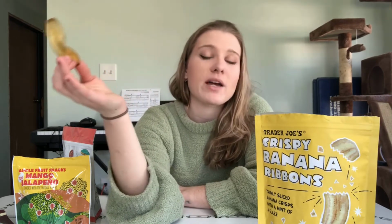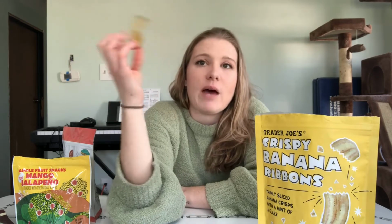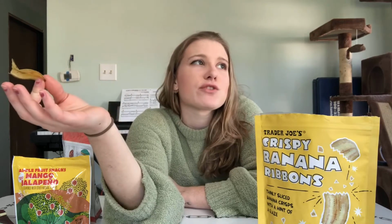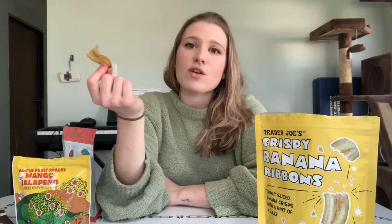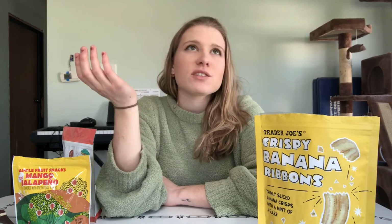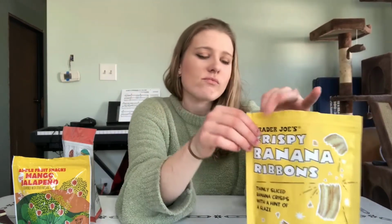They're not like wowing me. I feel like they're not extraordinary. I don't know if I'd go back and buy these again over and over again, but I don't mind them. If somebody gave them to me as a snack, I would be happy about it. They're crunchy. I suppose if you're reaching for a bag of chips or something that's less healthy, this is a good alternative. They got that crunch factor, but there's nothing incredibly fantastic about them. They're banana chips. They're a little oily. I don't know.